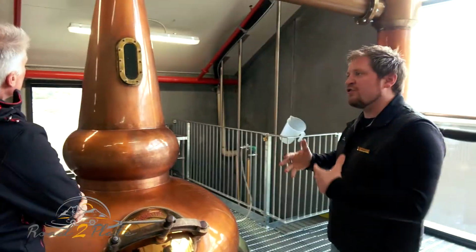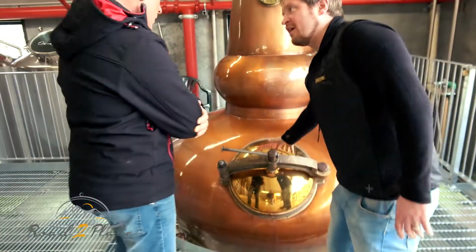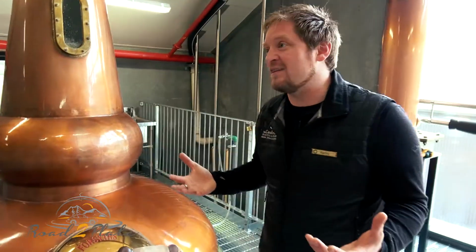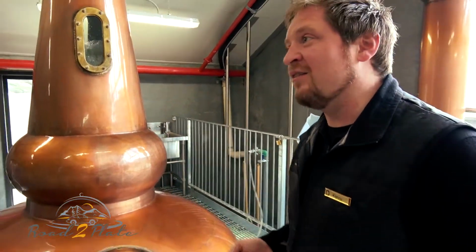This is a traditional copper pot still. And as you can see, it's made by a Forsyth and Brothers company. They're from Scotland, and we had these transported across. When you need the best equipment for distillation for single malt whiskey, well, you look for the best. You go for the source.